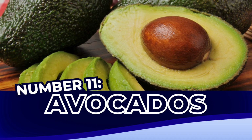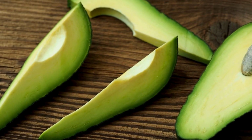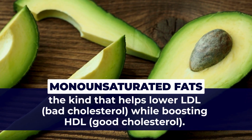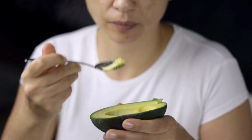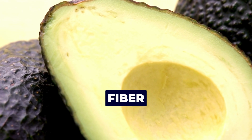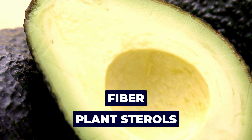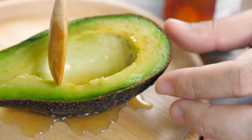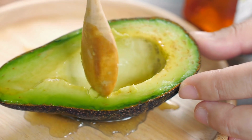Coming in at number 11 are avocados. Rich, creamy, and full of heart-loving goodness. Avocados are one of the best sources of monounsaturated fats, the kind that helps lower LDL while boosting HDL. This makes them a fantastic choice for improving your overall cholesterol profile. But that's not all. Avocados are also packed with fiber and plant sterols, natural compounds that can block the absorption of cholesterol in the gut. In fact, studies have shown that eating just 1 avocado a day as part of a balanced diet can lead to significant reductions in LDL cholesterol levels.